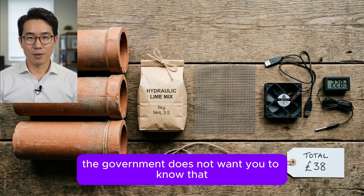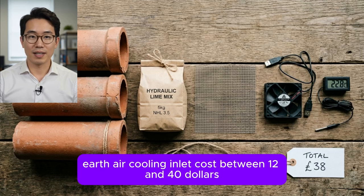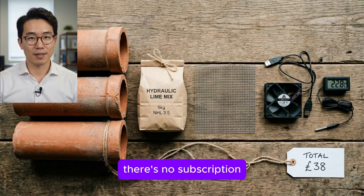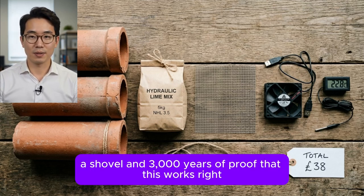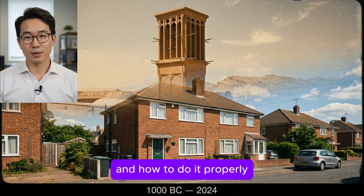The government does not want you to know that the materials required to build a functional residential earth air cooling inlet cost between $12 and $40, depending on what you already have in your shed. Dealers will never tell you this because there is no dealer. There's no subscription. There's no filter to replace every 6 months. There is only clay pipe, a shovel, and 3,000 years of proof that this works. Right, let's get into exactly what you're building and how to do it properly.